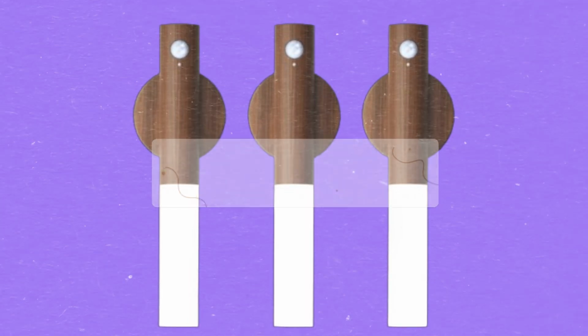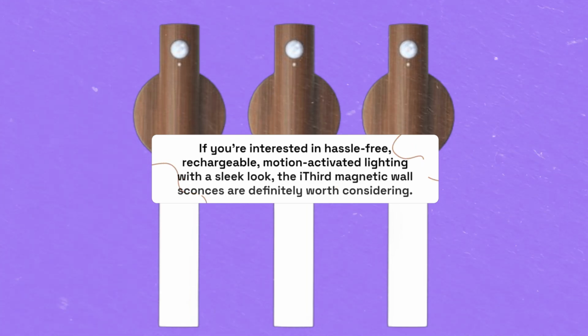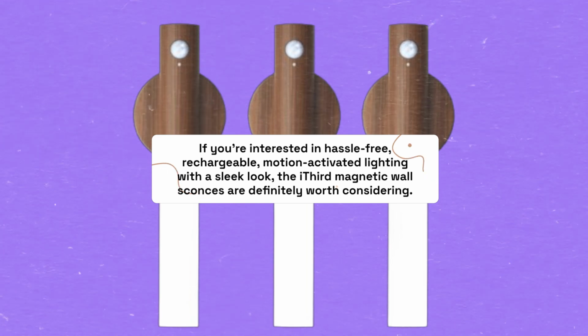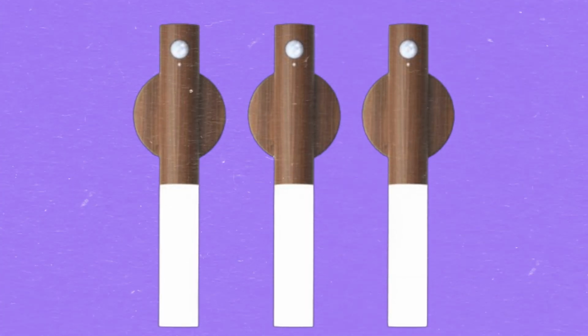If you're interested in hassle-free, rechargeable, motion-activated lighting with a sleek look, the iThird magnetic wall sconces are definitely worth considering.